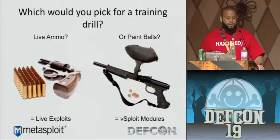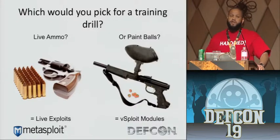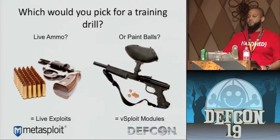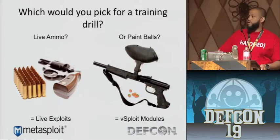So the whole point of this: I've deployed enterprise IDSs, I've built networks at large government places, I've done all kinds of defensive stuff. And sometimes you want to actually test to see if stuff's working, but you don't want to use live exploits. A lot of people are concerned about running exploits on their network. A lot of people are averse to that, and I definitely understand.